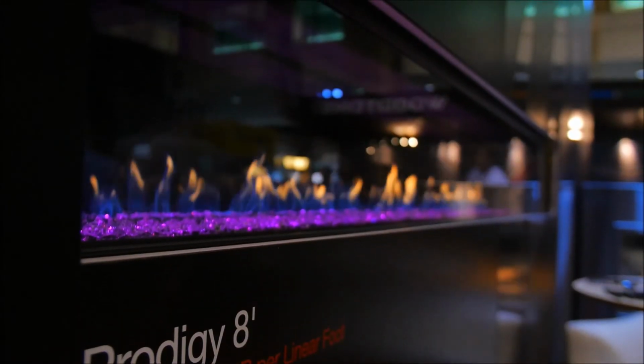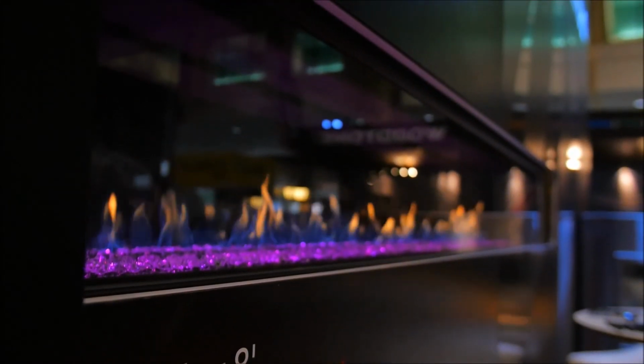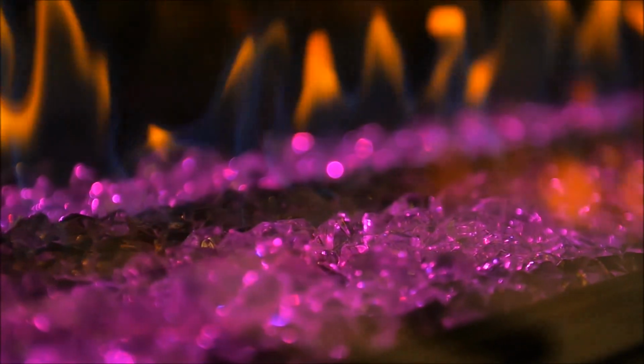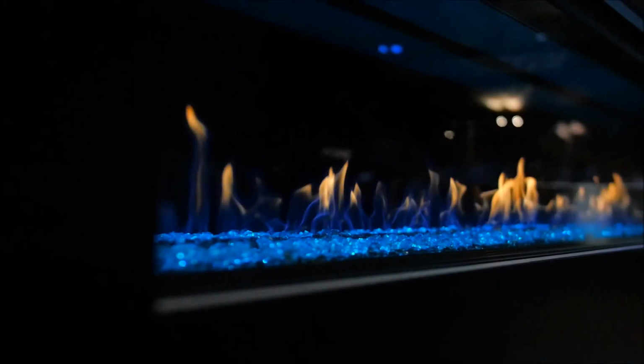Hi, my name is Karen Hammersley from the Custom Division of Montigo Fireplaces. I'm standing in front of our newest custom offering, the Prodigy Series. This is an 8-foot unit, but we offer this unit in 3 to 8 foot lengths in 1 foot increments. It's also available in this height as shown at 12 inches all the way up to 60 inches. Please check out our Prodigy Series at Montigo.com.